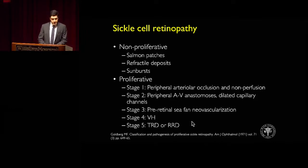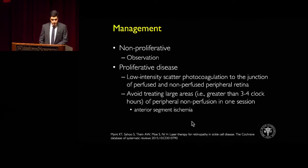In regards to proliferative disease, Dr. Goldberg came up with the staging for this, so 5 different stages of proliferative disease. And the importance here is the indications for treatment based on what stage the patient is at. So in non-proliferative disease, observation is usually the way to go. And in proliferative disease, mostly it's stage 3, low-intensity scatter photocoagulation to the junction of the perfused and non-perfused peripheral retina is usually what's recommended. And there is some literature mentioning potentially avoiding treating very large areas given the potential risk of anterior segment ischemia. When would you consider doing laser therapy for sickle cell patients?